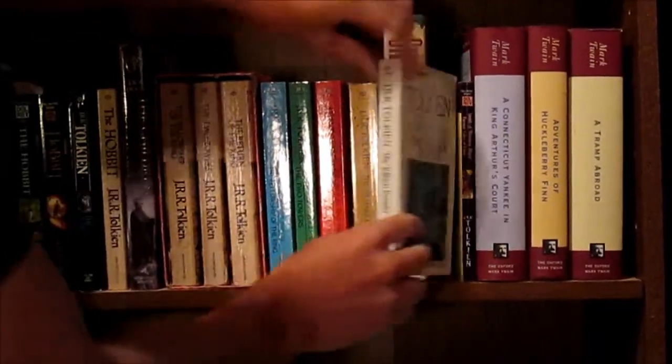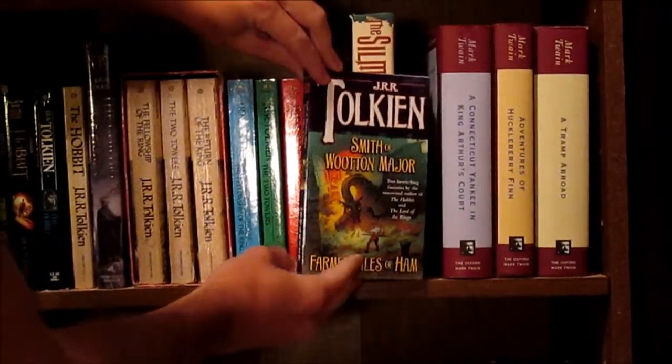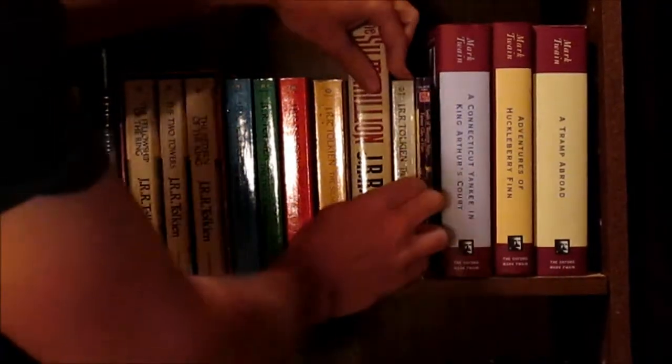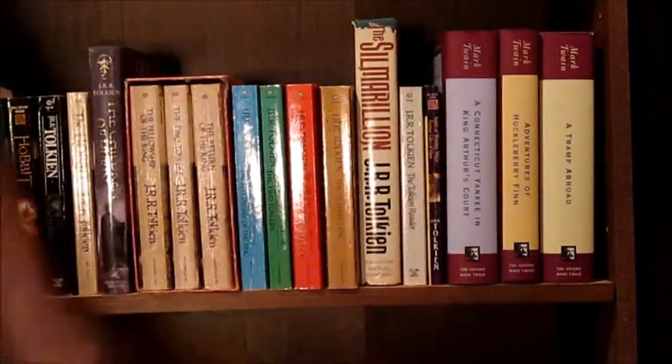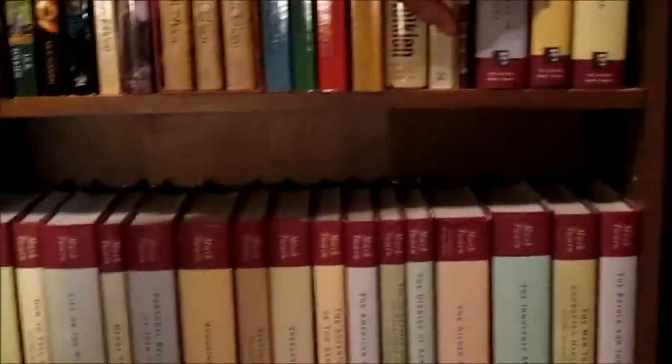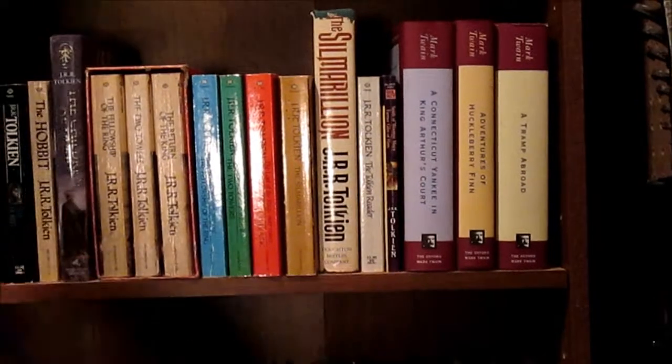The Tolkien Reader, and Smith of Wootton Manor, and Farmer Giles of Ham. All the preceding ones were by Tolkien. Now, everything from here down, this entire shelf, is all by Mark Twain. My grandfather gave me, I think, the complete collection of his. I'm not going to bother to pull these out, just the spines.